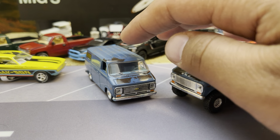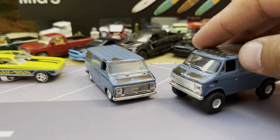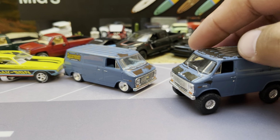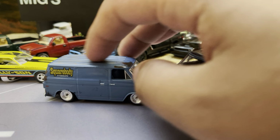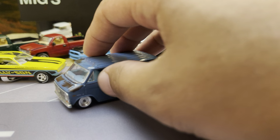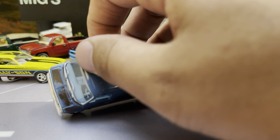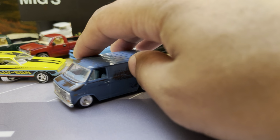If I see these for sale around, hopefully I find some more a little bit cheaper if they don't get sold out, because I do want to get a couple to play with. There's a Chase that they don't have weathered. It's all one color blue. So that would be cool to find. Or just make one. Just take acetone and take off all the weathering, and it'll be a normal blue van.